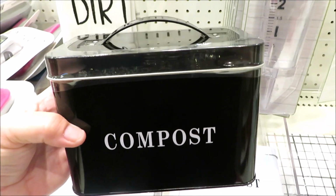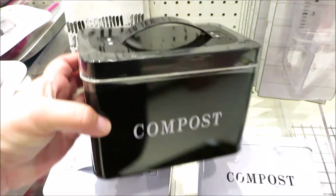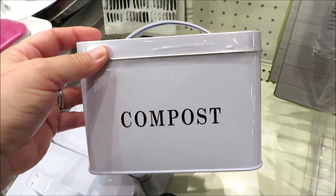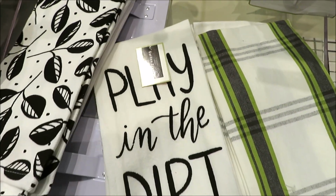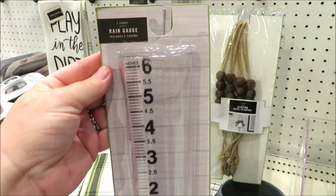Let's go shopping. I am back in Target and they've put out some more new things I want to share with you guys, starting with these little metal compost bins. They are super cute for just $1. They also put out a couple of new dish towels in pairs of 2 for $3. All of this stuff is very garden oriented, but it does have a boho feel to it.